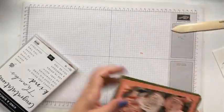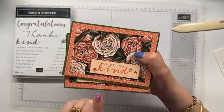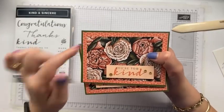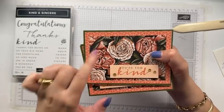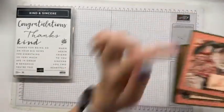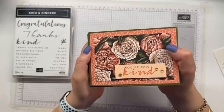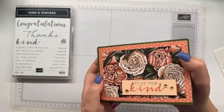For this card, I have used the Kind and Sincere stamp set. I used the dry brush paper and the Favoured Flowers Celebration Designer Series paper that you can get free with purchase. So that's a $90 purchase from me in Australia. Thank you.